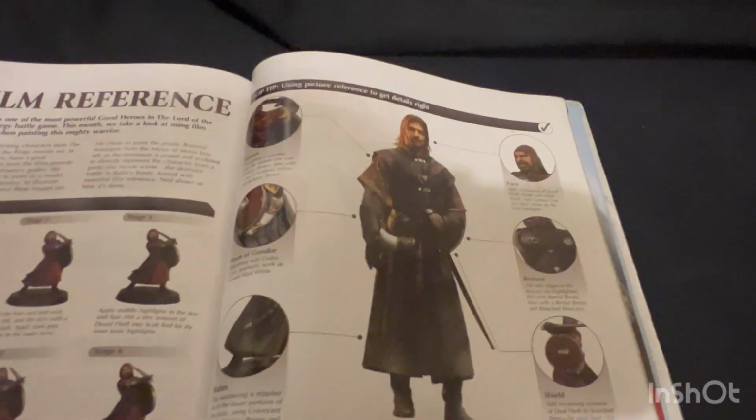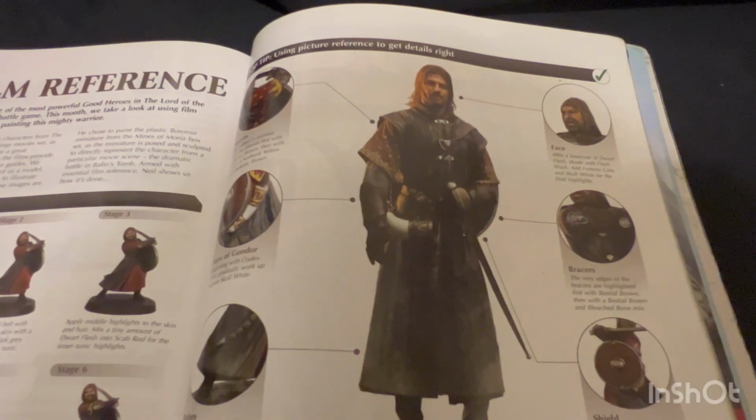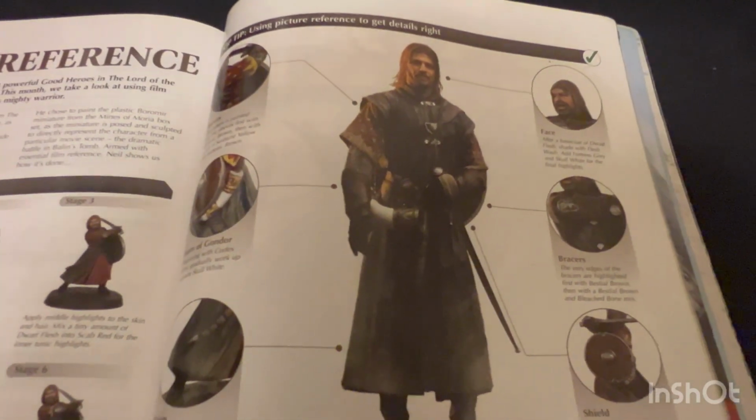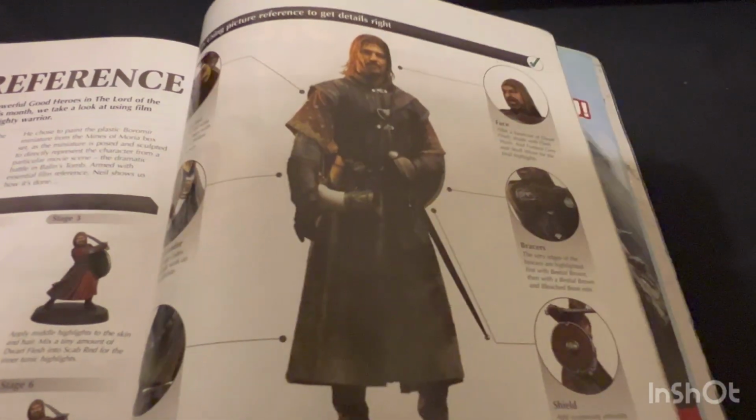movie. That's important, especially for something like Lord of the Rings, when these models are supposed to be based off the actual actors playing. You kind of want to get it right. I always felt that way anyways. You always want to sort of get them looking like they were supposed to.